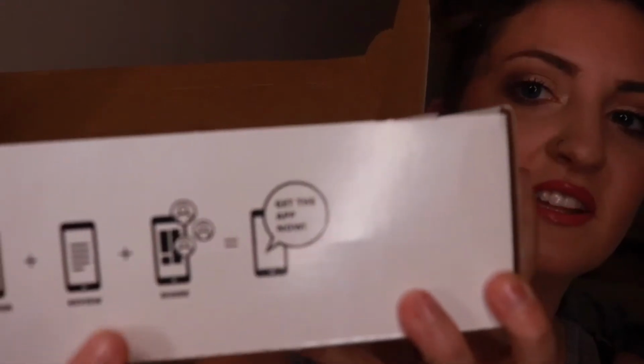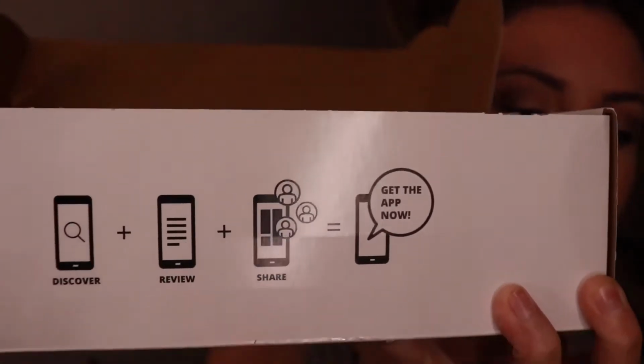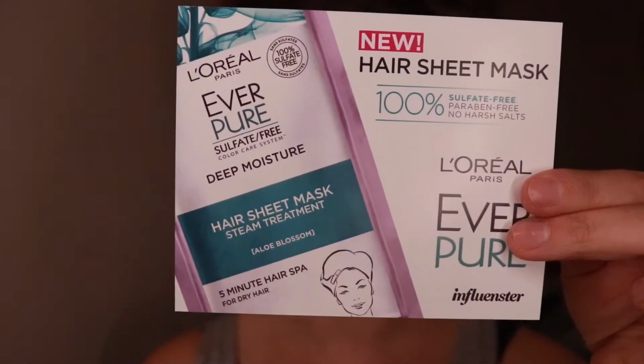Okay, so on this side of the box, they normally have something that looks like this that just shows you that you can use your phone. There is an app for it. I have the Influenster app on my phone, and normally you have one of these little cards and it tells you what the product is and what it basically does.